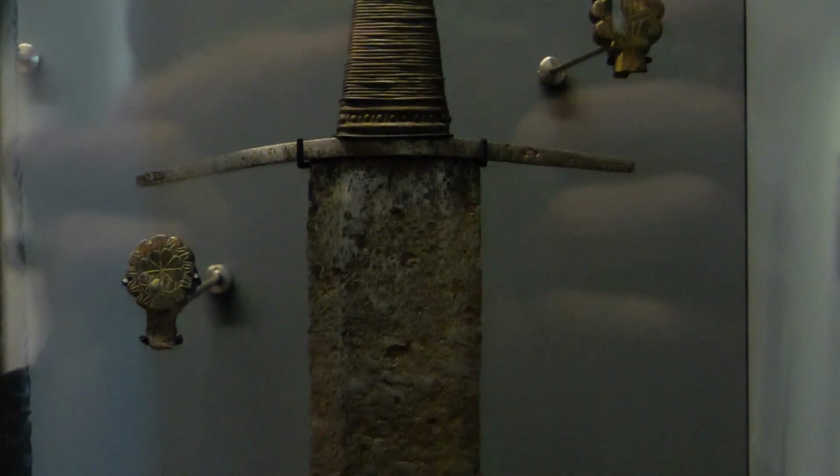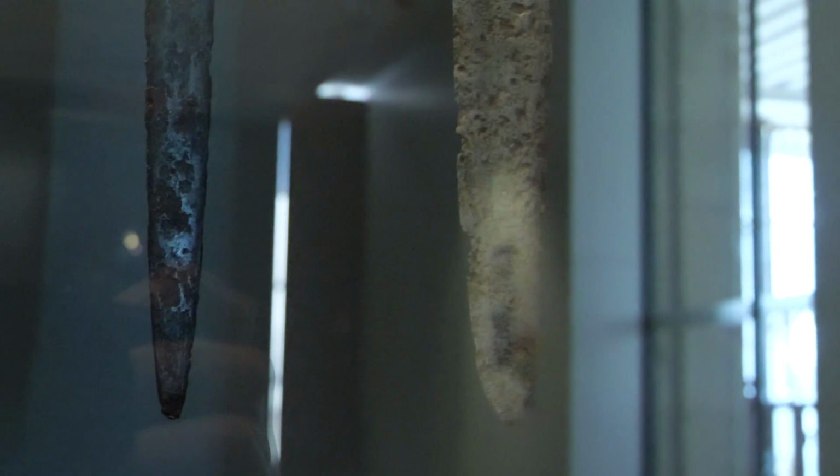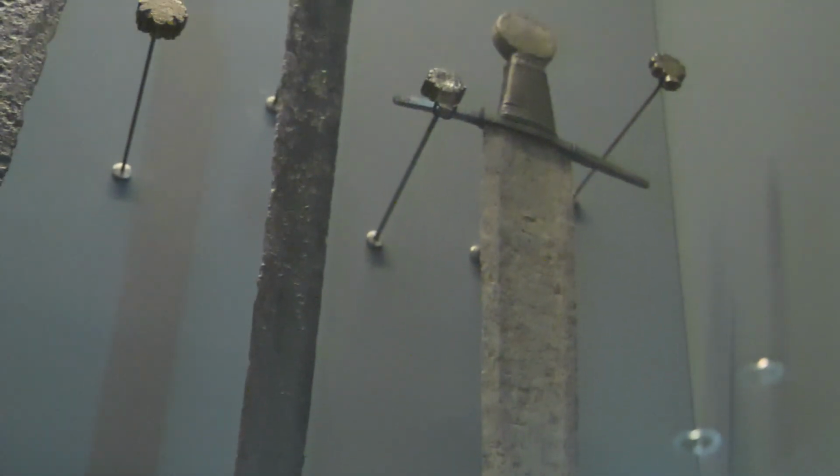The circular pommel represents one of the earlier examples of this type, and this sort of wheel pommel would eventually become overwhelmingly predominant in the swords of the later Middle Ages. And it's also interesting to note that circular pommels are depicted quite often on the Bayeux Tapestry, alongside ones that are arguably D-shaped. Well, that about wraps it up for this overview.